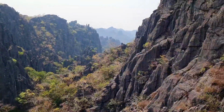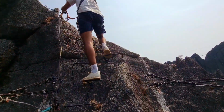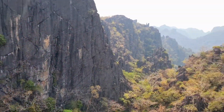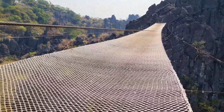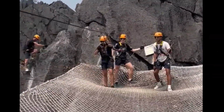Oh! What a view. Wow. Here he comes. This looks like the next one. Wow. This is a high one. You look a bit scared. Oh, is it moving? Whew. All right, I think you should run it. Let's have a race. Yes, yes. Go.